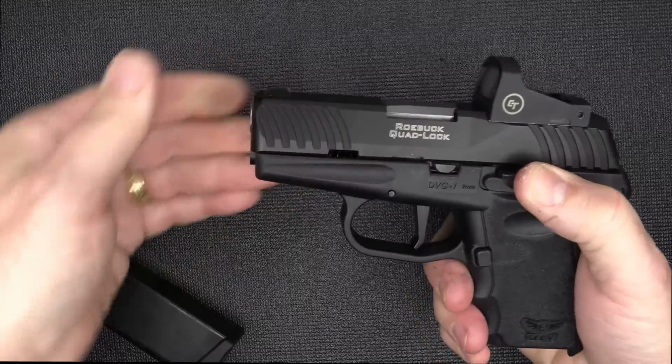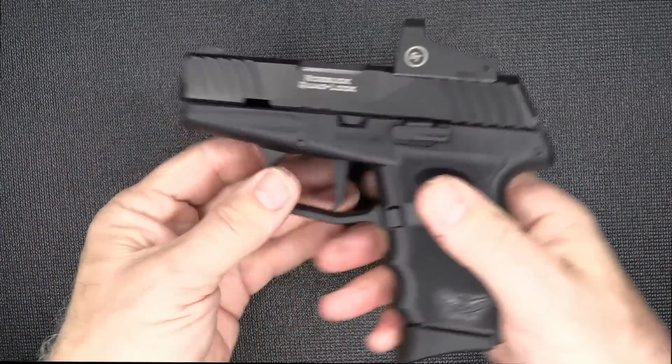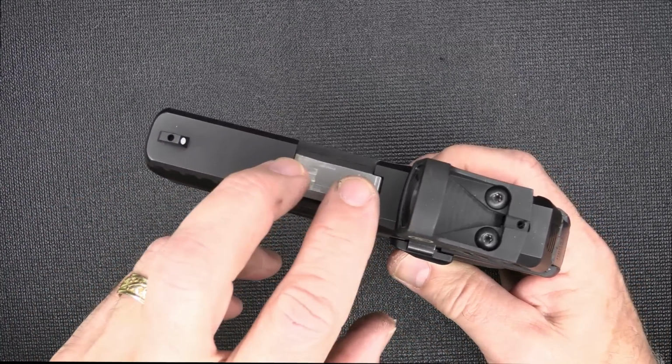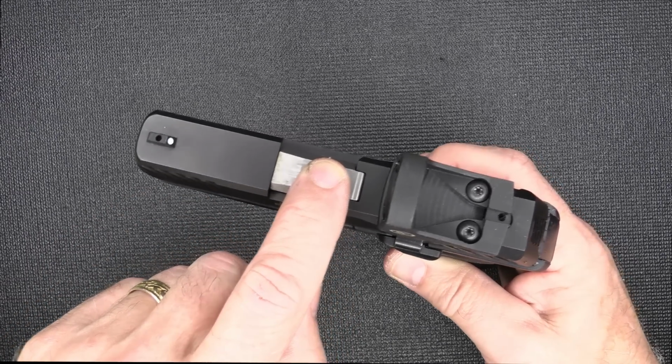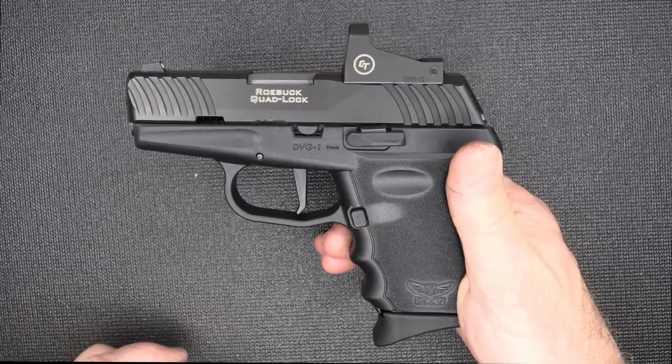And then we're going to release, and now we're back in business. The one thing about the barrel, with the quad lockup, sometimes the barrel can fit really close, and so you want to be able to drop that down just a little bit, and then it'll line up, if it doesn't line up right the first time.